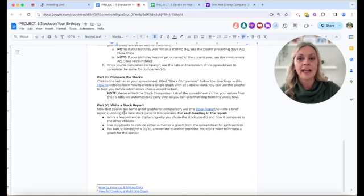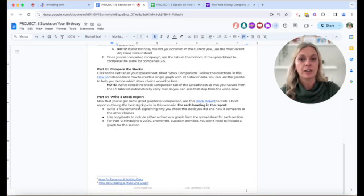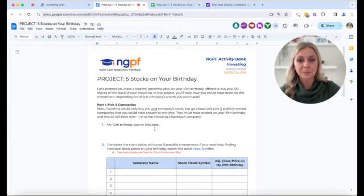And then in the last part of the activity, part 4, they'll use that information to then write a stock report. And there's a template to the report right here in which they'll look at all of that data, look at the graphs, and answer some questions there in the stock report. There is some additional information here about spreadsheet use, if that's helpful to you, here in this document. So that's a general overview of this activity.